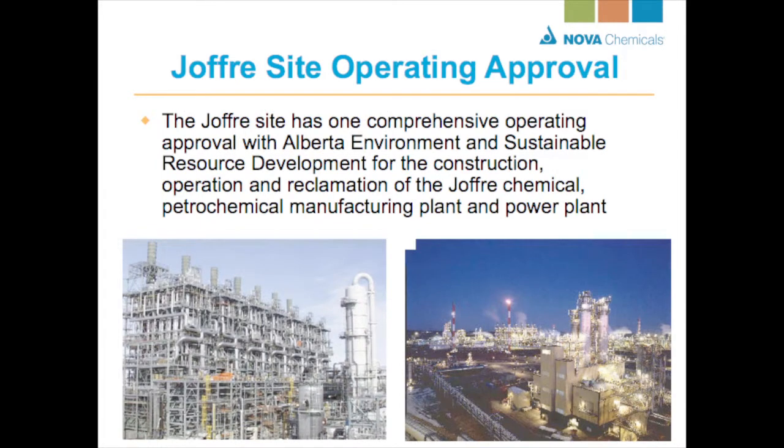Right, so we operate under one comprehensive approval with Alberta Environment and Sustainable Resource Development for our whole facility, and it's for the construction, operation, and reclamation of the Joffre petrochemical manufacturing plant and power plant. That also includes all our wastewater treatment and any of our water use. Now our Water Act licensing, I'll talk about separately, is a different license, and we also operate a potable water treatment plant, which falls under a different license. Currently with our proposed expansion, we're looking to amend that approval to add that extra production capacity. The other approval we would need is with Lacombe County, a development permit, which we've already presented to them, and we're just waiting for the appeal process with that.